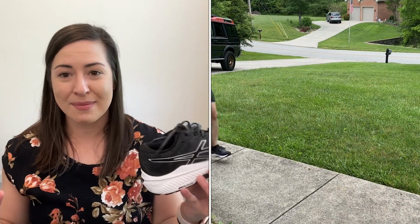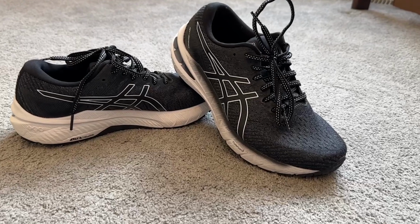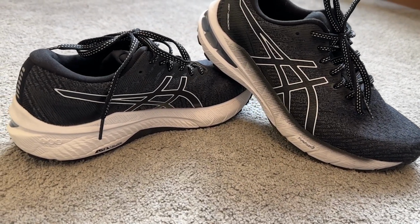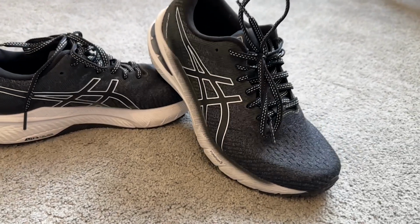I have many pairs of ASICS that I've had over the years, and they always really outlast other shoes. So if you're looking for some great running shoes, I would definitely check out these ASICS.